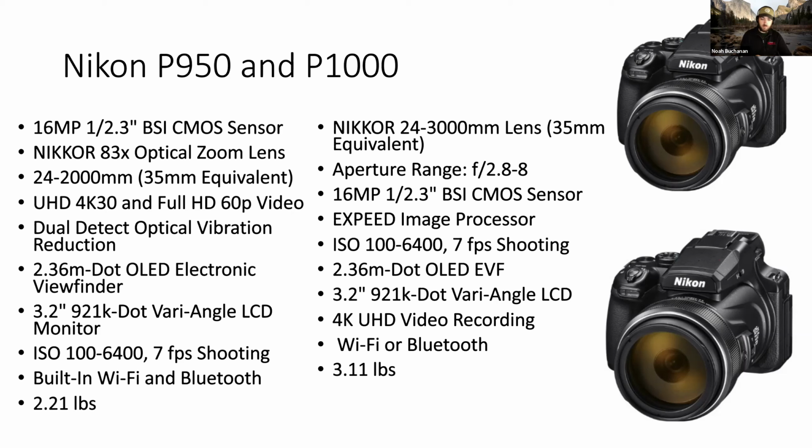When it comes to the aperture, you're looking at an f2.8 to f8. So all the way at 3000 millimeter, you're not getting a lot of light. So you really need to be shooting these in daylight. These cameras don't perform very well at these long telephoto lenses at dawn or at dusk or even at night. F8 is very hard to utilize when it's dark out. So you really want to be utilizing these in bright daylight. That's where they're going to perform best.